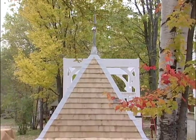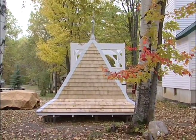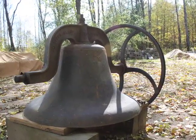We did find the original bell to the church. It's sitting in Morristown in a person's front yard, but the person would not donate it to us to go ahead and put it back in the church. So we found a sister bell. This bell is very close to identical to the original bell that was in the church.